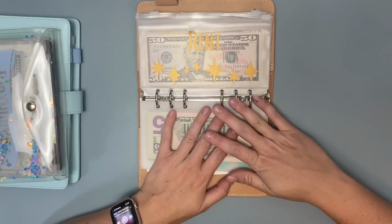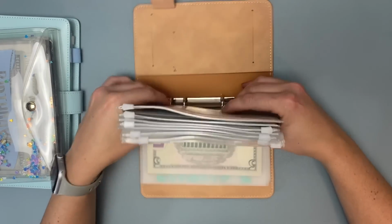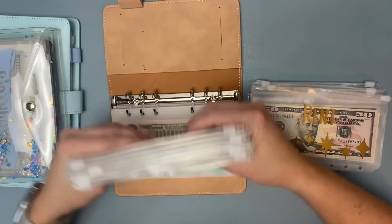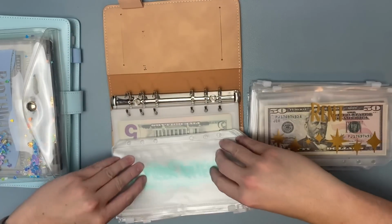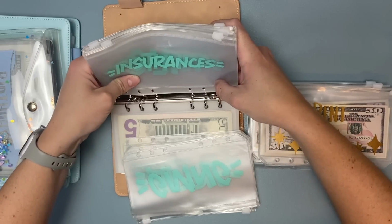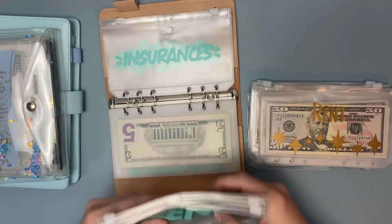So these are staying, but my bills are going to change. Let's pull these out and put the new ones in. They are going to be this design that is available now in my shop. Let me put them in here and then we will stuff them. I love this new font. It is so, so fun.